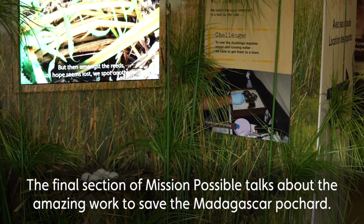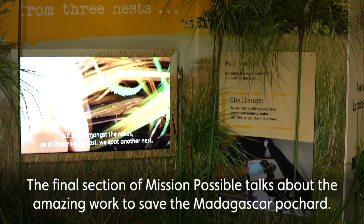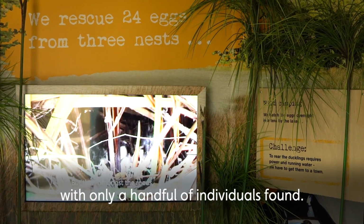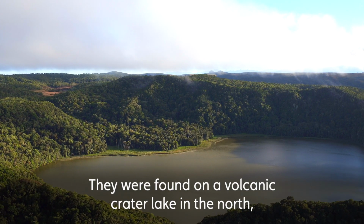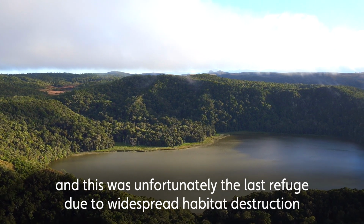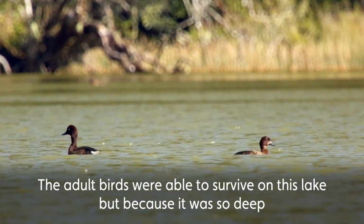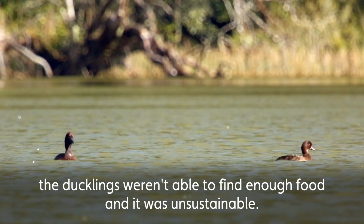The final section of Mission Possible talks about the amazing work to save the Madagascar pochard. Once thought to be extinct, this was the world's rarest bird when rediscovered in 2006, with only a handful of individuals found. They were found on a volcanic crater lake in the north, and this was unfortunately the last refuge due to widespread habitat destruction all the way across Madagascar. The adult birds were able to survive on this lake, but because it was so deep, the ducklings weren't able to find enough food, and it was unsustainable.